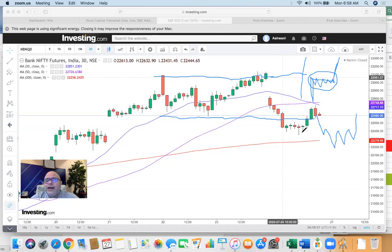But I am not too keen to buy a great amount of weakness in Bank Nifty because it's already a weak index. So my sense is that we open up and we trade around this zone, and then maybe by end of the day it starts to break out. So this is as far as what sort of price action I am visualizing.